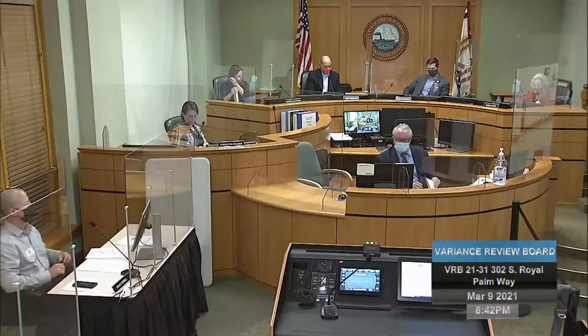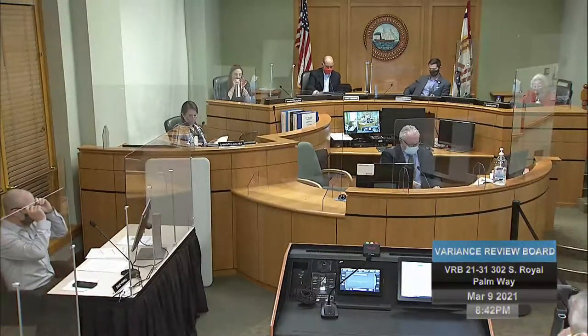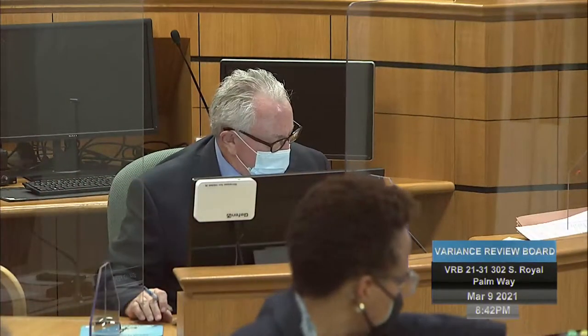Next case is VRB 2131, located at 302 South Royal Palm Way. Mr. Souza? Yes, sir. Project is zoned RS75 residential single family. Property owner is George and Pamela Alvarez. Agent name is Stephen Michelini. The proposed work is to construct a pool within the front yard with a pergola. Project is to reduce the front yard setbacks from 20 feet to 5.5 feet and 25 feet to 15 feet. DRC reviewed this and found it consistent.